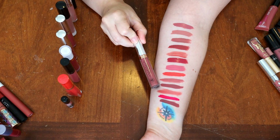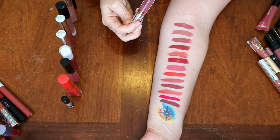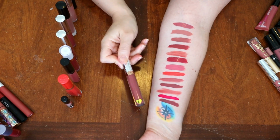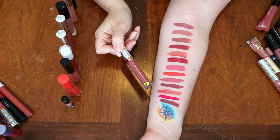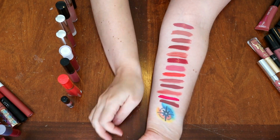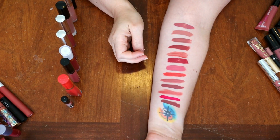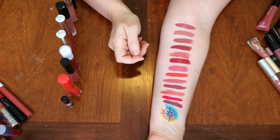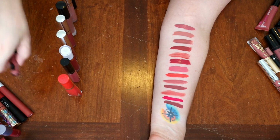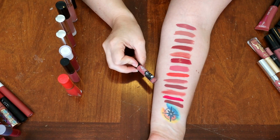This is from ABH. This is in the shade Allison. I'm also gonna put it in my chopping block because I wanna compare and see which of these two would be the winner if I were to put them head to head. So I am going to put that in my declutter pile to see which color and formula I prefer, if any of them.